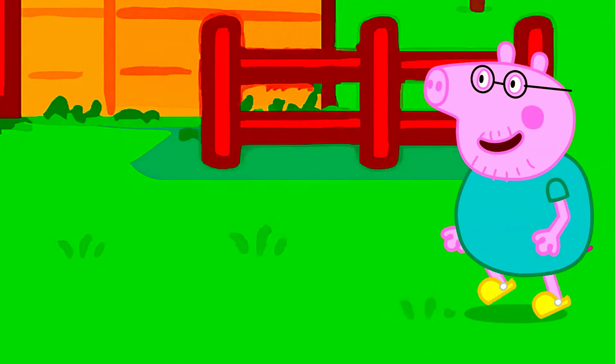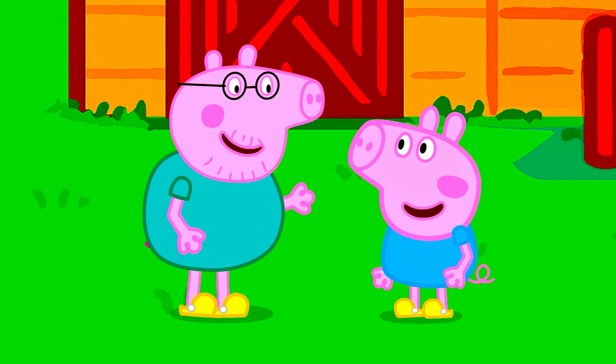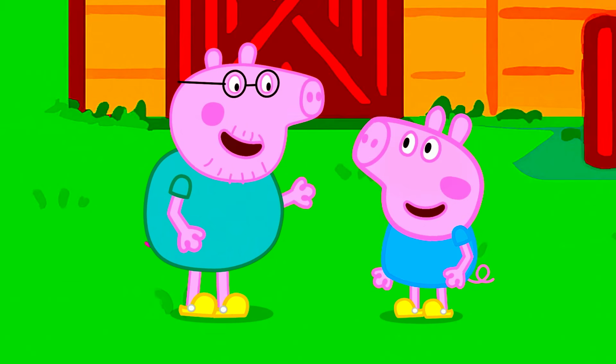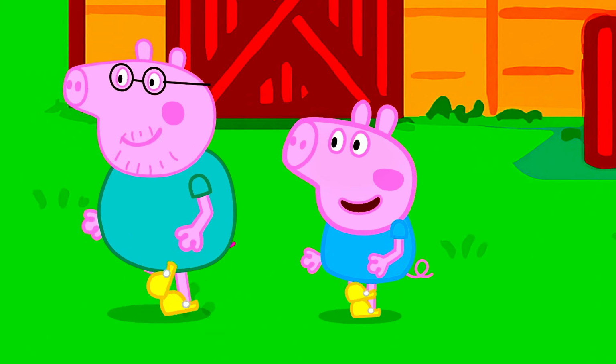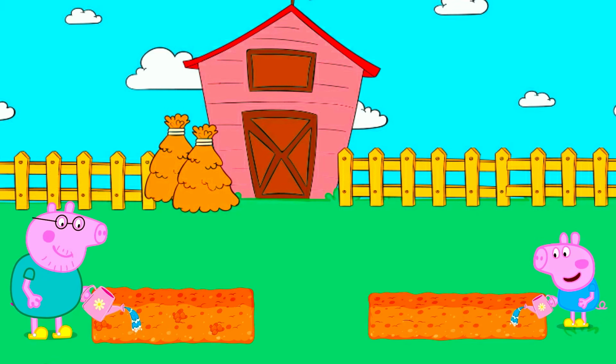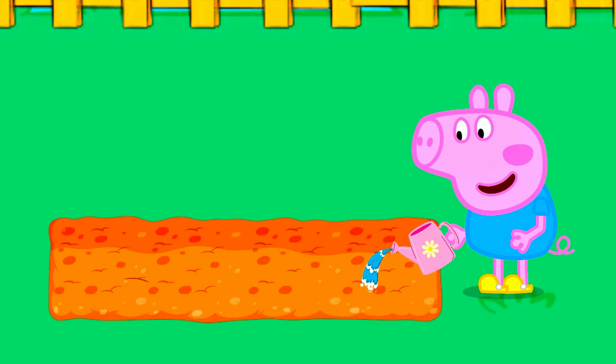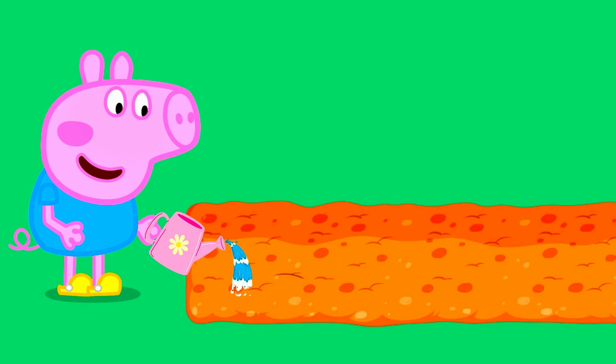The pig family arrives at a farm to try being farmers for the day. "We're going to be farmers and take care of the plants," Peppa says. Everyone gets ready to start working on the farm. Peppa and George start watering the plants. "I'm going to water the plants so they can grow big and strong," Peppa says. George helps his sister by watering around the garden.